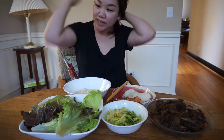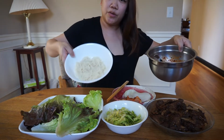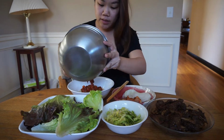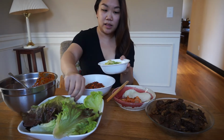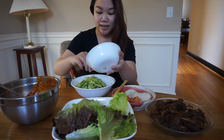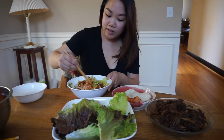All right, I'm excited to eat. So basically I have my sauce here. Got my noodles going on there. So I'm just gonna pour this sauce over. And then I'm going in with some cucumbers and lettuce because I just really want a lot of crunch. Yeah, perfect. All right, so that's just my Bibimguksu.